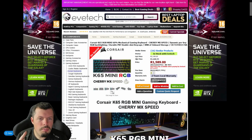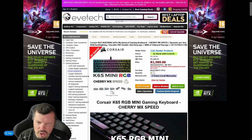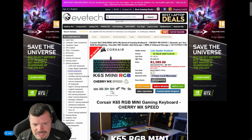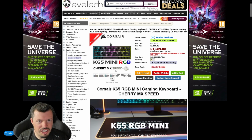At number 7, it's the best priced 60% keyboard that I've seen in the market. With this sort of spec, Corsair is now throwing this for a whole 1.6 at our faces, guys. 2-year local warranties. That means $800 a year, kind of guaranteed cost of ownership. But you might notice genuine Cherry MX switches, and there's just nothing quite like a Cherry MX.